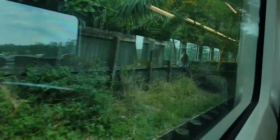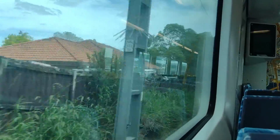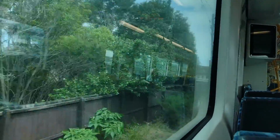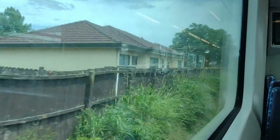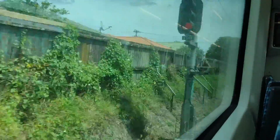Oh yeah, see, it says change for bus services to Waitākere, which was probably that other last train station I was talking about, which doesn't exist anymore as a train station. Getting some good speed here. Right next to the houses. I would love to live there and just open your window and an EMU train zooms by.